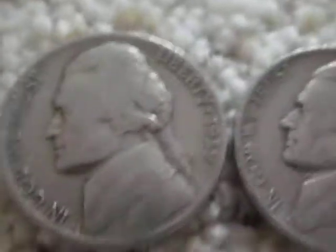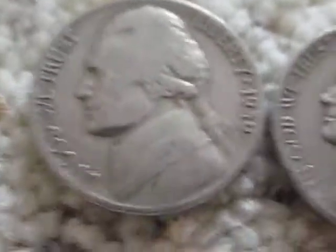But I found several of these 1938Ds, but that's my second 1939S ever. And I did find a 1939D, which was the key date. I actually have it over there still. It's on the bottom. I found that, I think, the beginning of this year or end of last year.